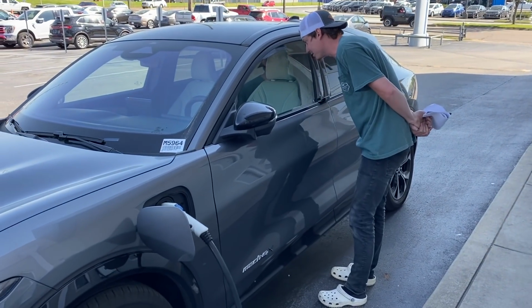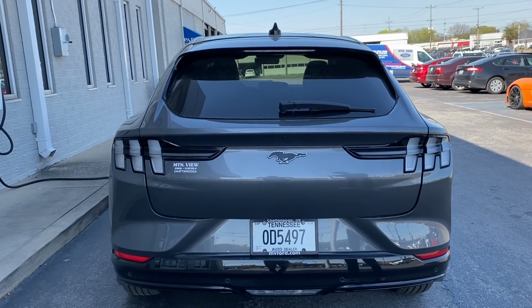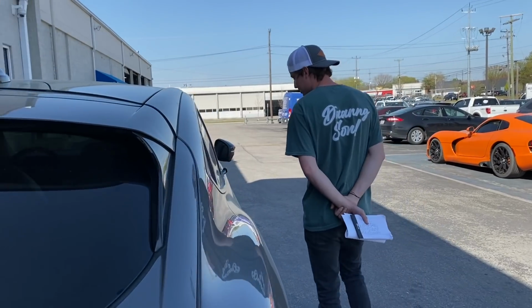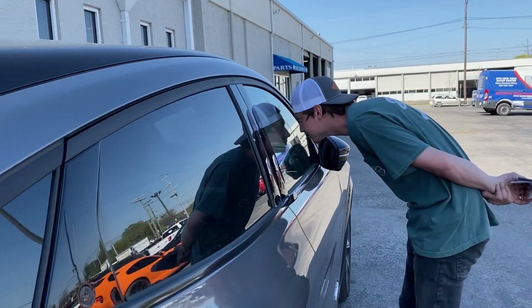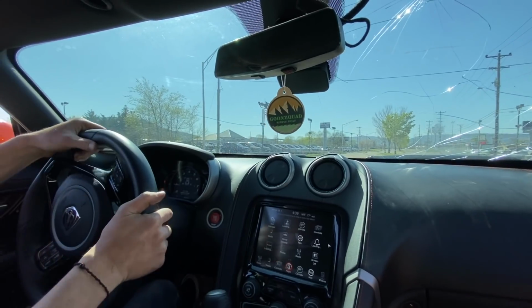Wow, dude, look at the screen in the middle. That's legit. Look at the doorknob right here. What the heck? Look at the screen in the middle, it's pretty sick. I wonder if this thing drives like a Tesla, like by itself. Spin it.